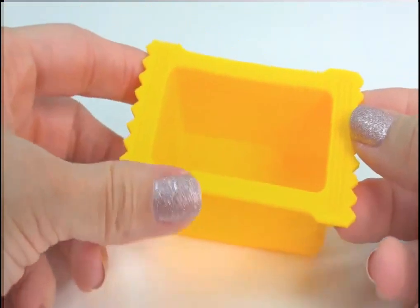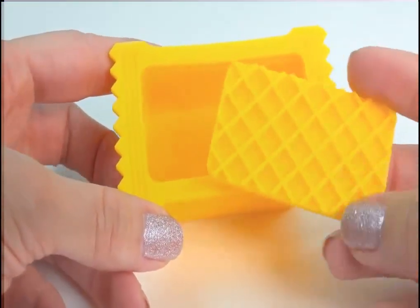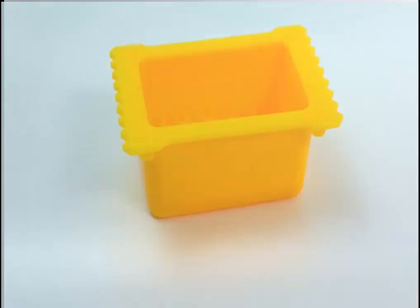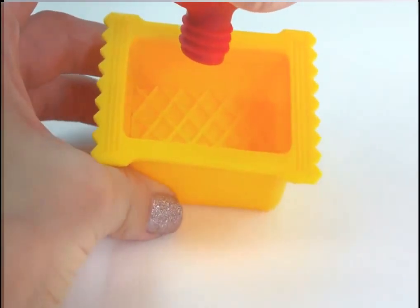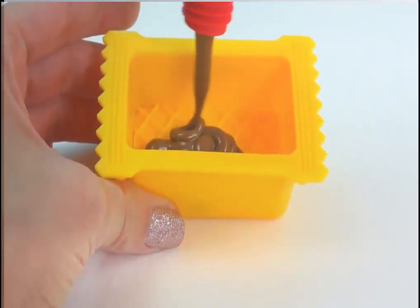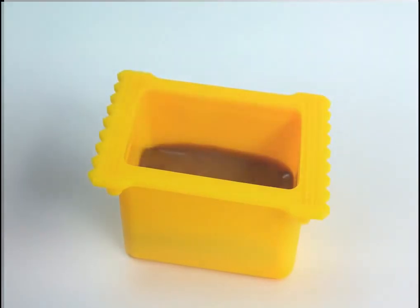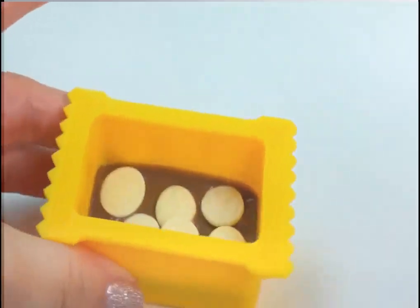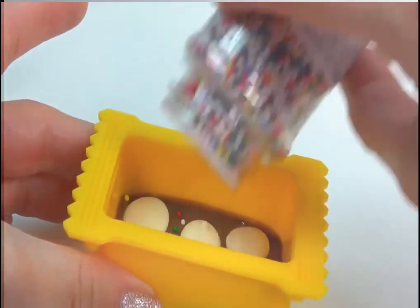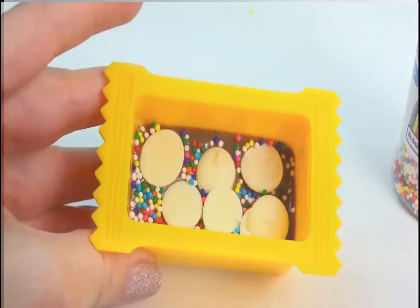Now we're going to make a rainbow waffle candy bar. So we've got this mold right here. To make it kind of waffle texture, we're gonna add this cute little texture pack right here. We're gonna add just a little bit of some chocolate in here. Chocolate, chocolate time, just enough just to cover it. I'm gonna add some super fun white chocolate chips to these. Let's add some super fun rainbow sprinkles in here. So there we have that.